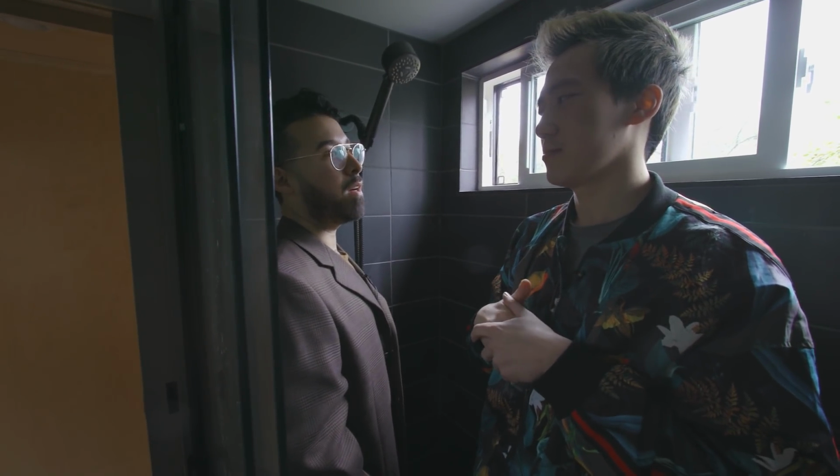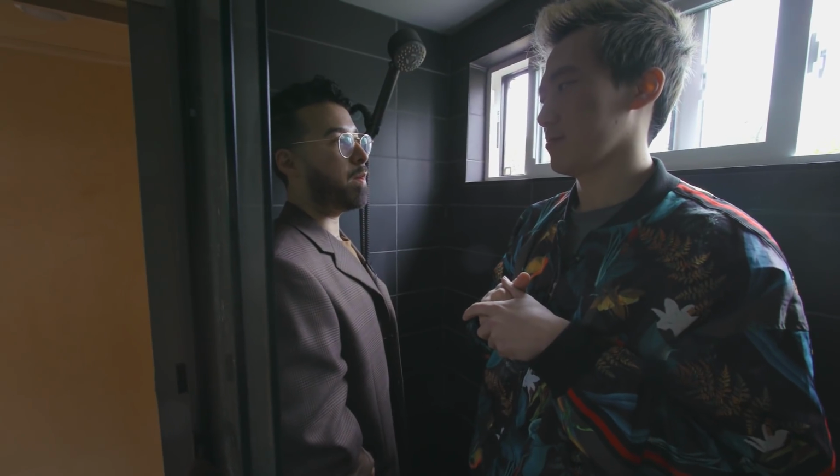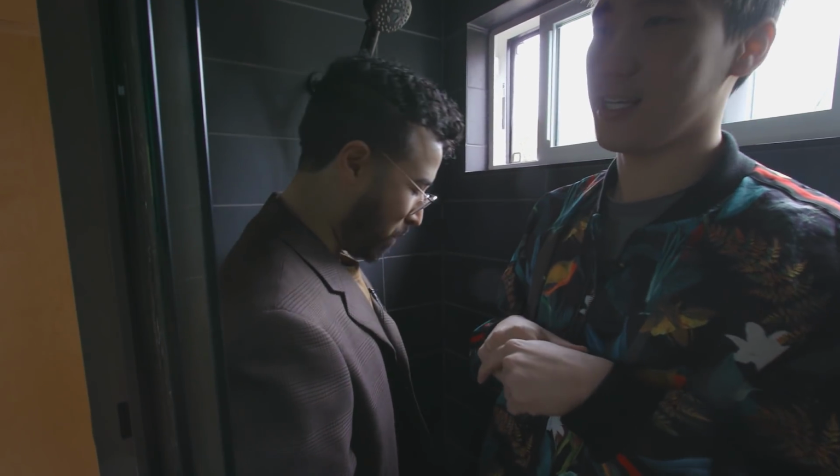Although I really love my hallway. What do you do in your hallway? I pretend I'm a runway model. That's fair. I fashion in my hallway. That's what I do.